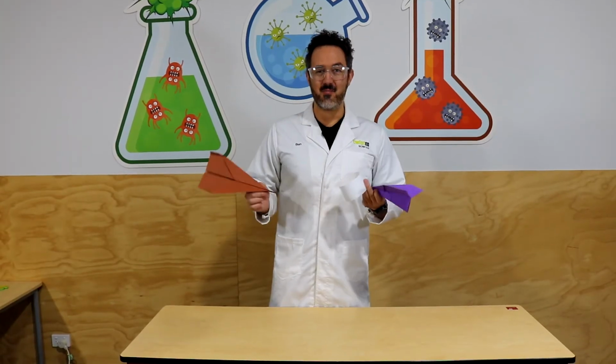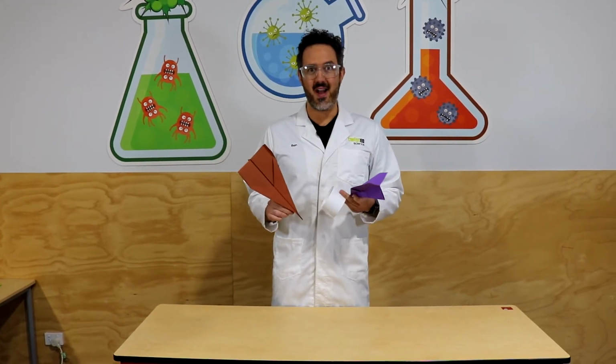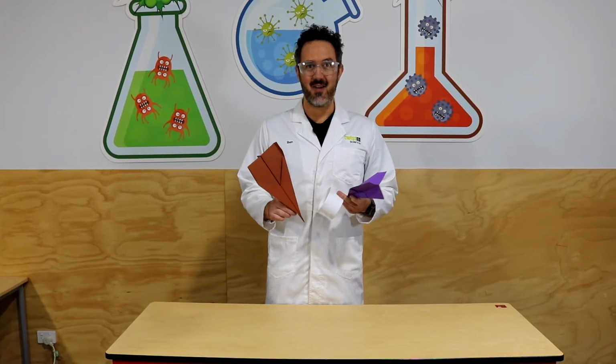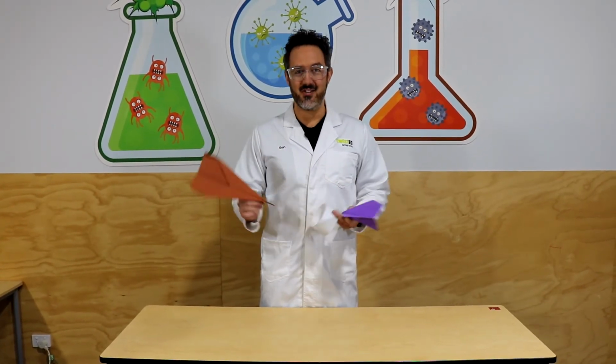So we've got our three planes all made and ready to go, ready to test out. We're going to go into our aeroplane testing room and see which one goes the furthest, how they fly, whether we can make any adjustments. So I'll meet you there.